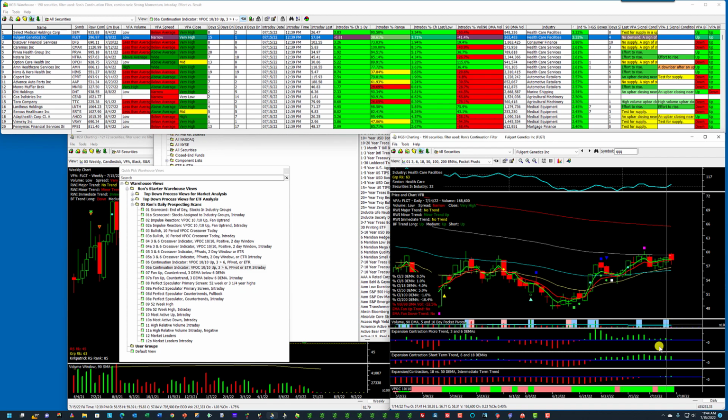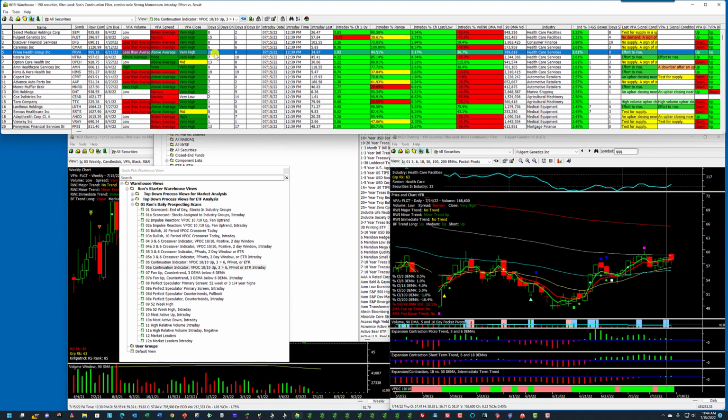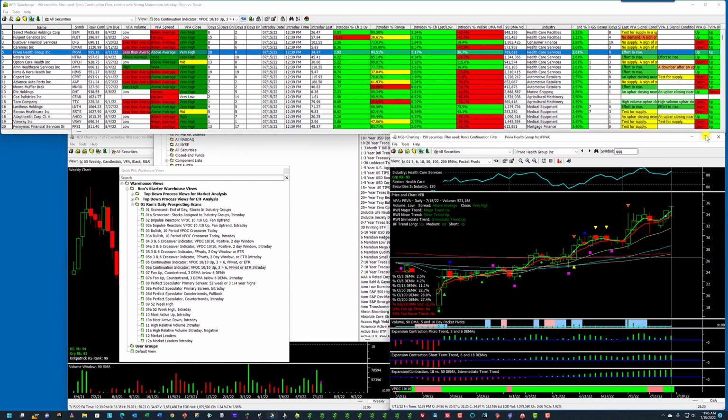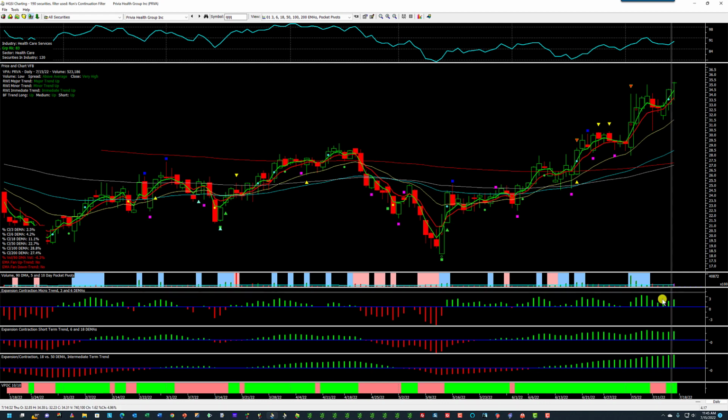Okay, here's your pocket pivot. All of the indicators are positive. I can tell that by looking up here in these two columns. If they're in this column and this column, they're positive. Let's look at this one right here. This tells me just by looking that the 3 has been above the 6 for 29 days, but the VPOC, there must have been a pullback, and then it fired again yesterday. And that's exactly what happened.